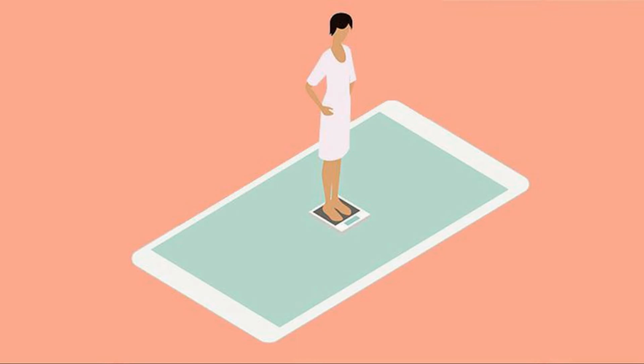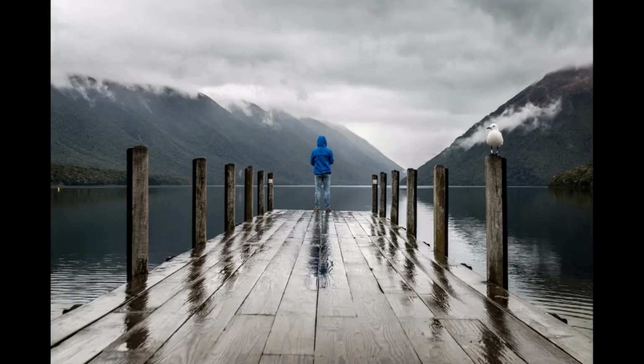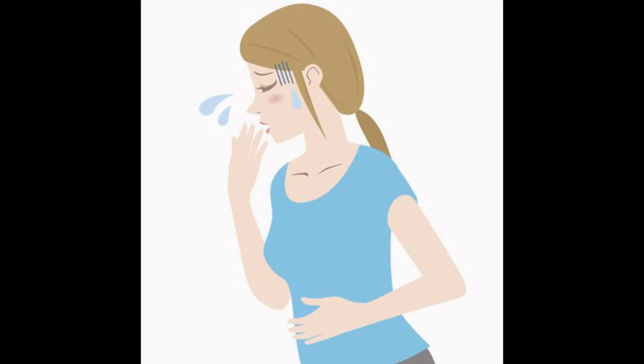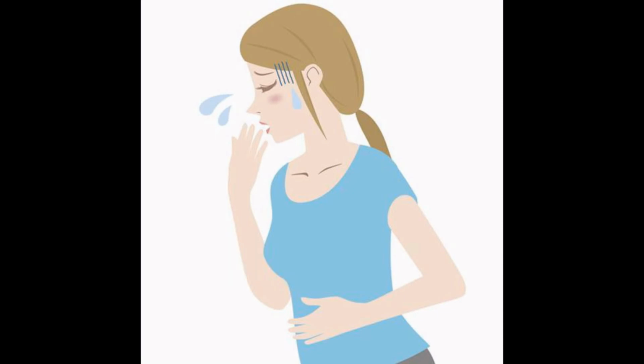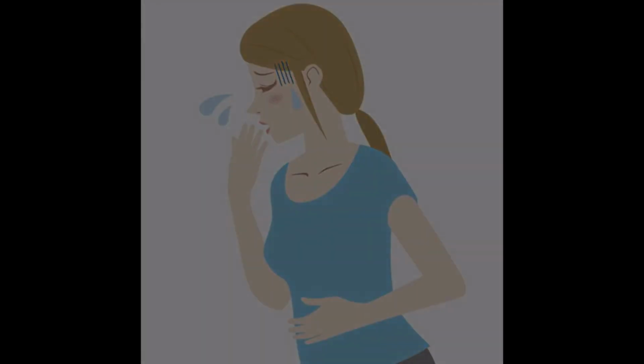And in the beginning of your keto diet journey, you'll be experiencing some changes, since your body will have to adjust to your new lifestyle. You may experience some fatigue or mental fogginess at first, since your body is still adjusting. This is what they call the keto flu. Though it usually lasts for a short while, it is still best to prepare yourself.